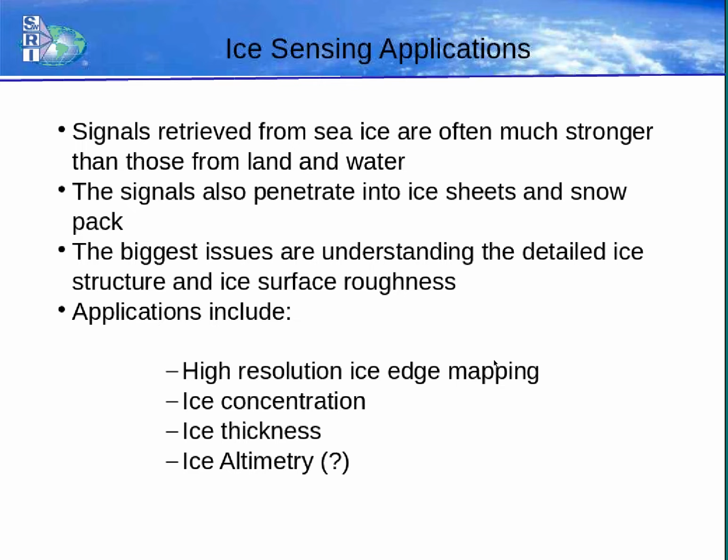You got to look at the data that's up there. You got to come up with a good ice model that actually can figure out what you actually are sensing on the ice. One of the things that I do like, though, is high potential. I think high resolution ice edge mapping would be a very good application, just based on the fact of how quickly those signals jump when they go from land to water. And TechDemoSet has seen this as well.